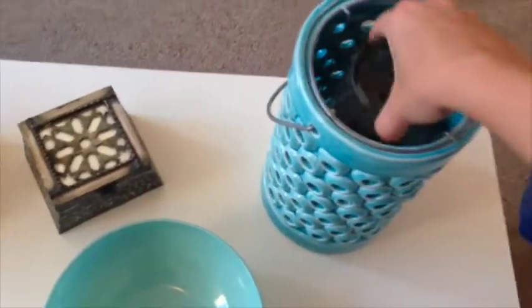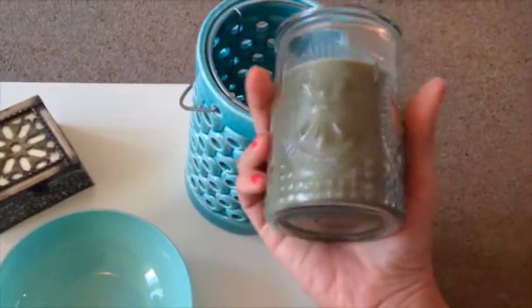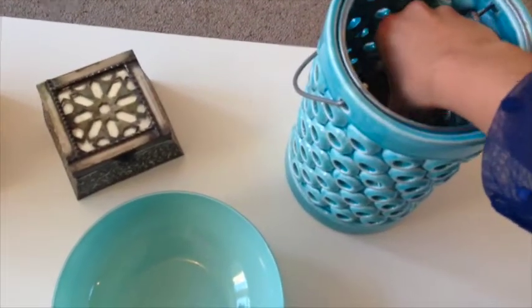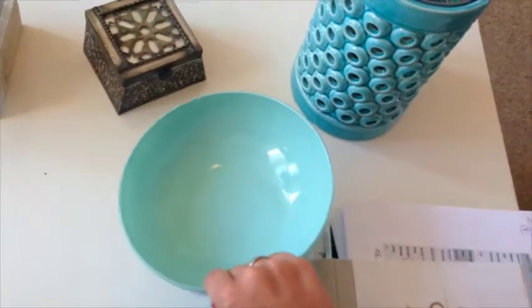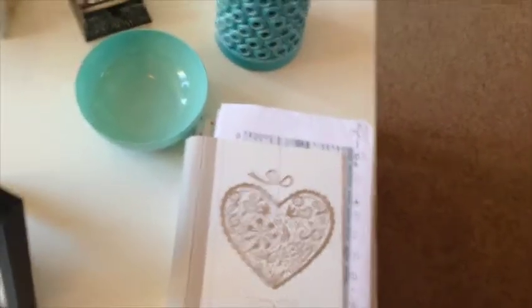And then inside I've got another candle from Home Sense. I think the outside's really pretty, so I'm definitely going to try and reuse that, maybe put pens in it or makeup brushes once the candle's finished. And then I got this lovely bowl from Home Sense as well, which I think I'm going to fill with small fruit like tangerines. That's my wedding planner book.